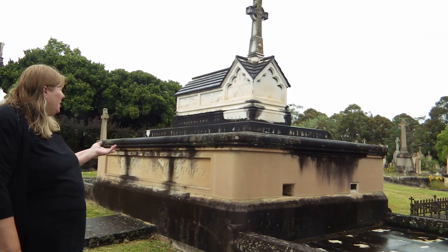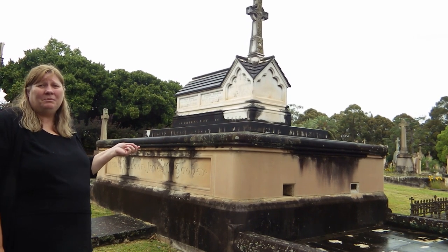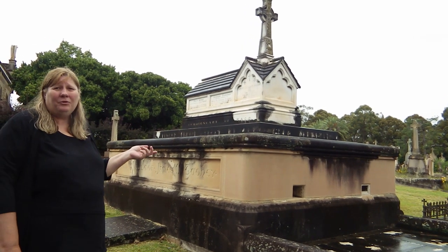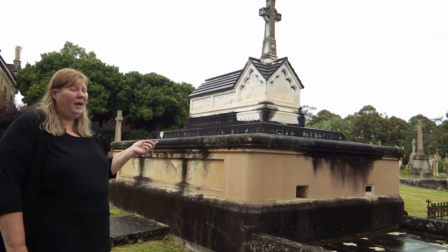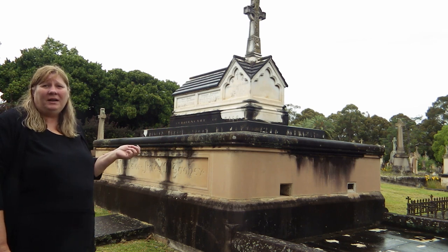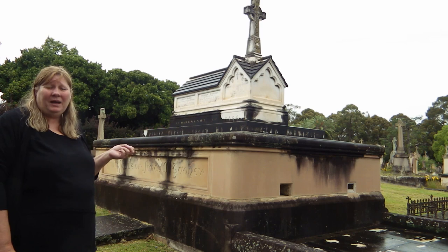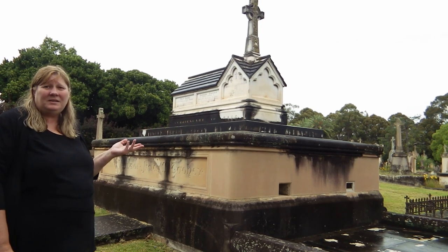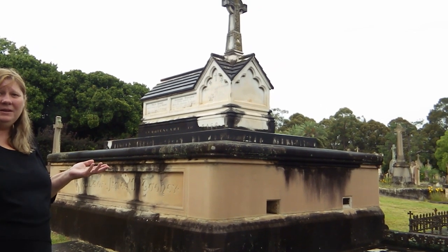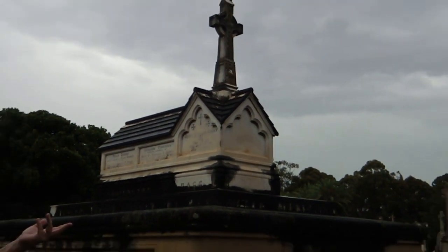The vaults of James and John Toohey. They were two brothers. Now they ran two pubs in Melbourne, and they were from the gold rush era, back in the early 1800s, and in 1860 they came up with the idea to start up a beer, and that beer was Toohey's beer, and it became a worldwide success. Everybody knows about Toohey's, and here are their vaults resting with their family.